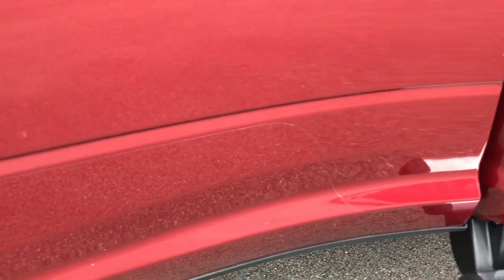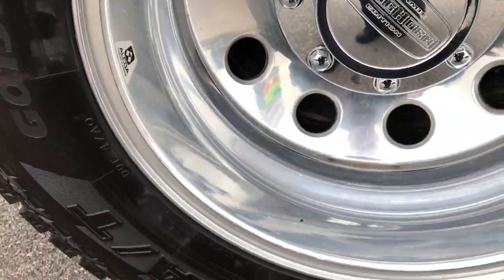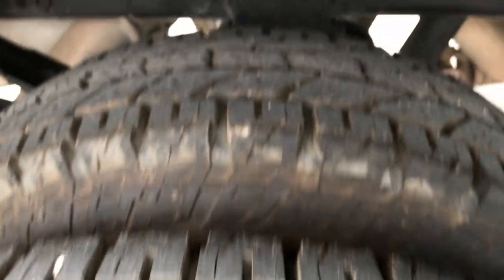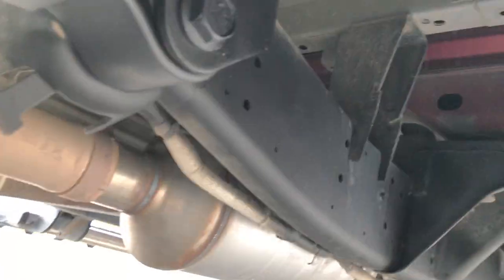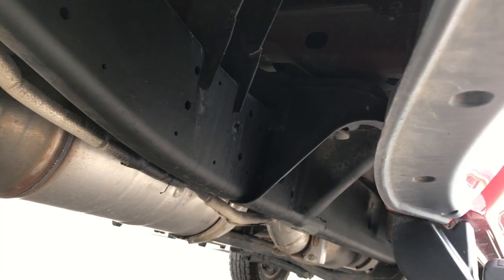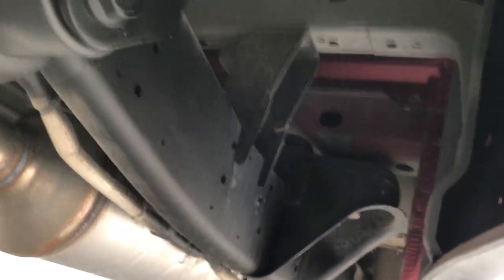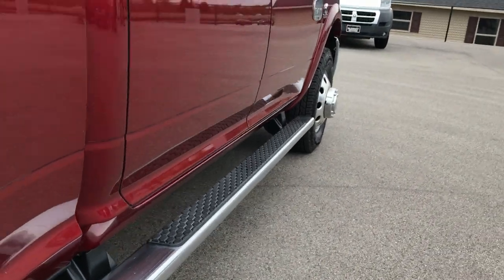You can see that this dually tub is in excellent condition. Has the 3M tape on the front there, so no road rash of any sort. This back rim is in excellent shape as well. No scuffs or scrapes on that. No corrosion. The back tires are brand new as well. And you can see that the frame and underbody on this truck is super clean. Has all the remaining factory exhaust. Very, very clean underneath on the frame and body. All the lower rockers and lips look really good on this truck.